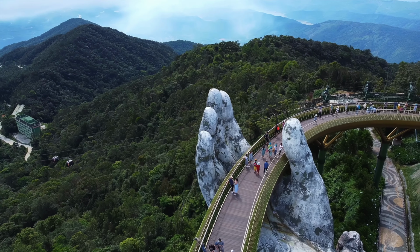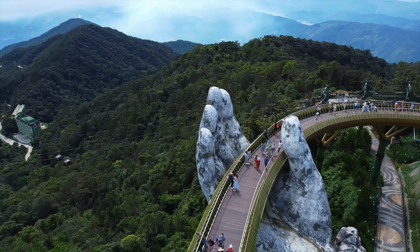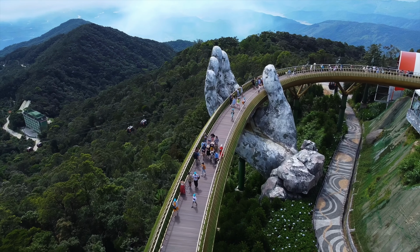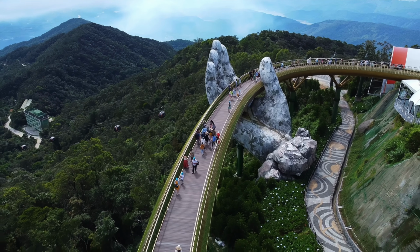The Golden Bridge is incredible, with two giant hands holding it up. The railing shines in a beautiful gold color, adding a touch of elegance. Surrounded by nature, the bridge creates a breathtaking scene that feels both magical and serene at Bana Hills.